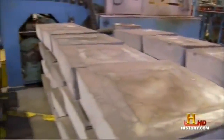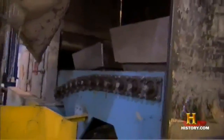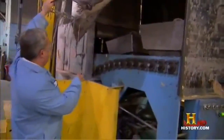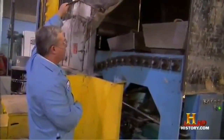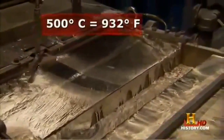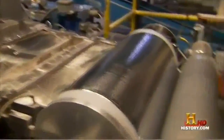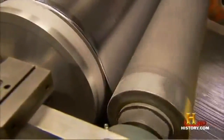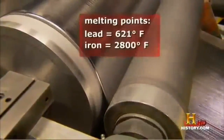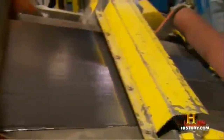The plate-making process begins with 1-ton blocks of lead called sows. These sows will be transferred into our melting pot at 500 degrees C, and then the melted lead will be used to form battery grids. Once the molten lead hits this rotating drum, which is slightly cooler than lead's relatively low melting point of just 621 degrees Fahrenheit, it quickly solidifies.